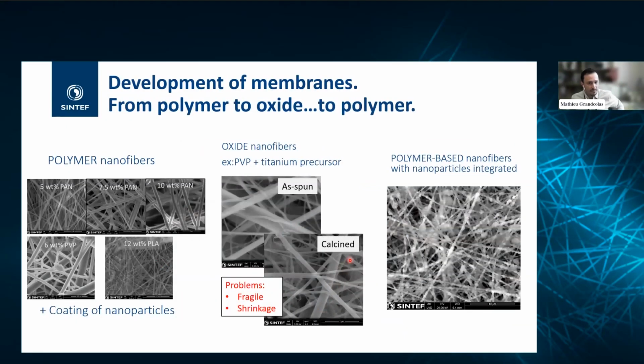So for the development of membranes, we have started from polymer, and we tried to move toward oxides, but we quickly came back to a polymer situation. I'm going to try to explain this. When we first worked with electrospinning, we used a lot of time to prepare different electrospun membranes. You have to work with the amount of polymer you have in the solution, of course, the different polymers, and this is also something extremely important. And then we would perform a coating, for example. And it was okay for most of the cases, but the photocatalytic conversion was not excellent at this time.